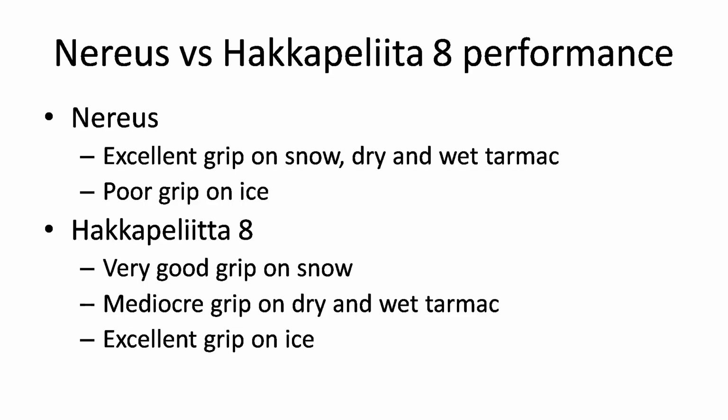But the Hakkapeliitta 8, like I mentioned, performs pretty poorly, I would say mediocre, on dry and wet tarmac. But on the other hand, on ice, whatever ice it is, wet ice, black ice, dry ice, as long as it's ice, it's just outstanding.